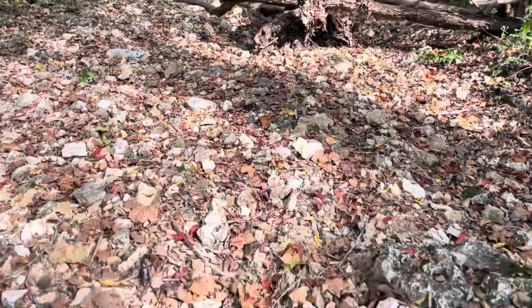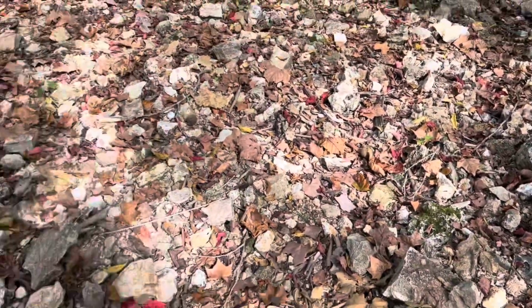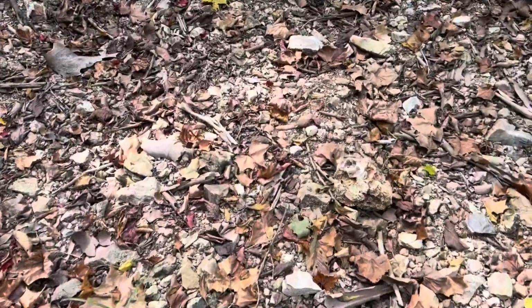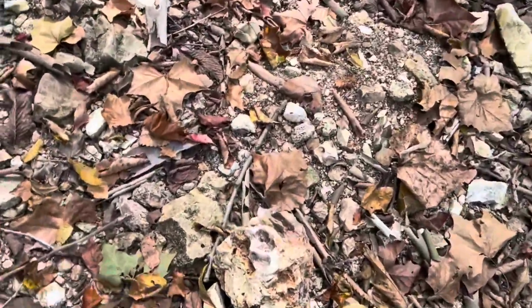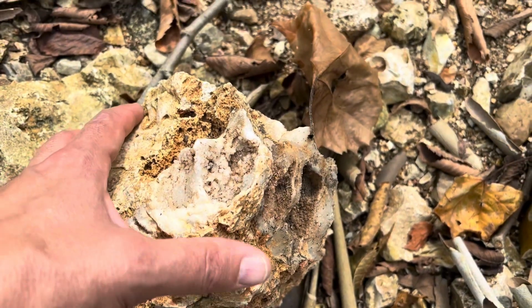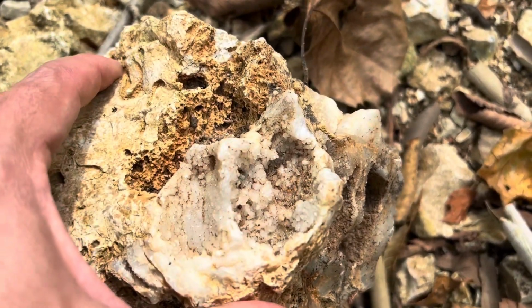All right, made it to the creek here. I don't know how I'm gonna do today. Quite a few leaves. Here's one that I obviously left here last time. That's just chilling. Got rained on a few times. That looks pretty.